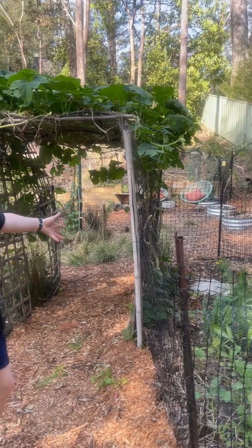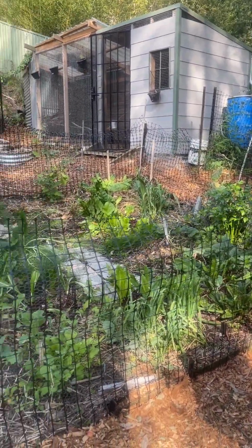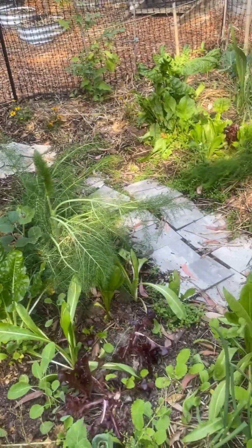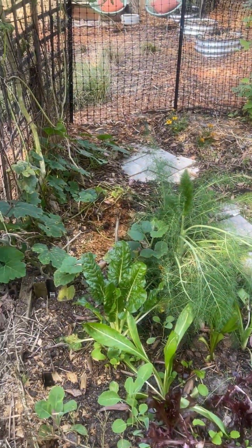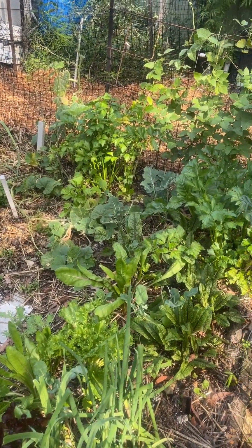This is the salad bar at the moment. Salad bar. I love it. And what's going on in here? What have we got? We've got some spring onions, our lettuces, our radishes, silver beet, celery. Already nice and productive for early in the season.